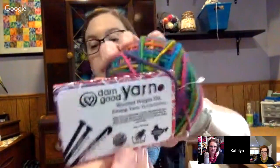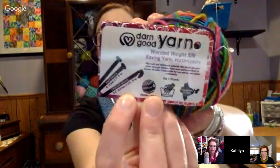This one has the knitting and crochet gauge on it, so that you can see that. And then it tells you what it is, how many yards, and where it's made. Like this is handmade in India, it's a medium worsted weight, and it's hand wash.